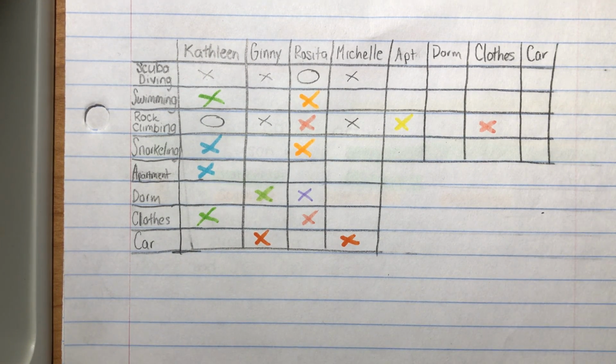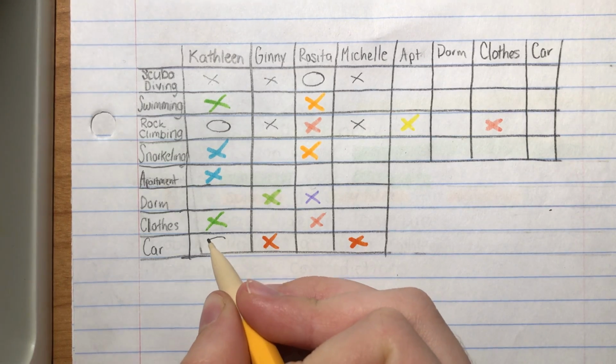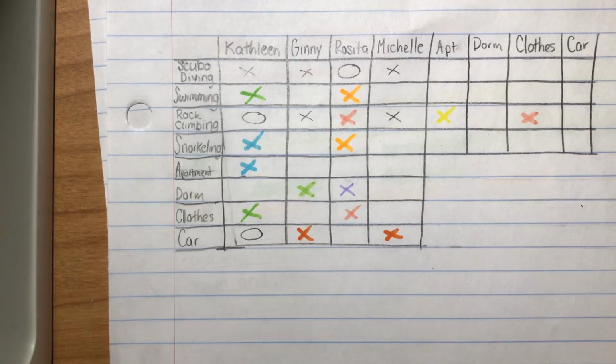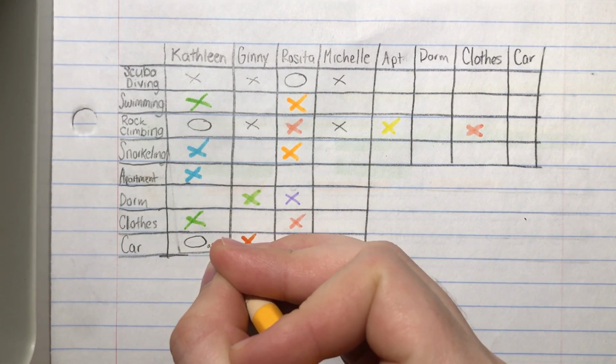So the question tells you to assume that Kathleen, the highest bill is the dorm payment, but we're going to assume that it's the car because I've done where we assume Kathleen's highest payment is the dorm, and it leads to a bunch of contradictions. So we're going to assume the car just to make this video a little bit shorter and to get you to the solution. So if we assume that Kathleen's biggest payment, I'm going to write assume here.